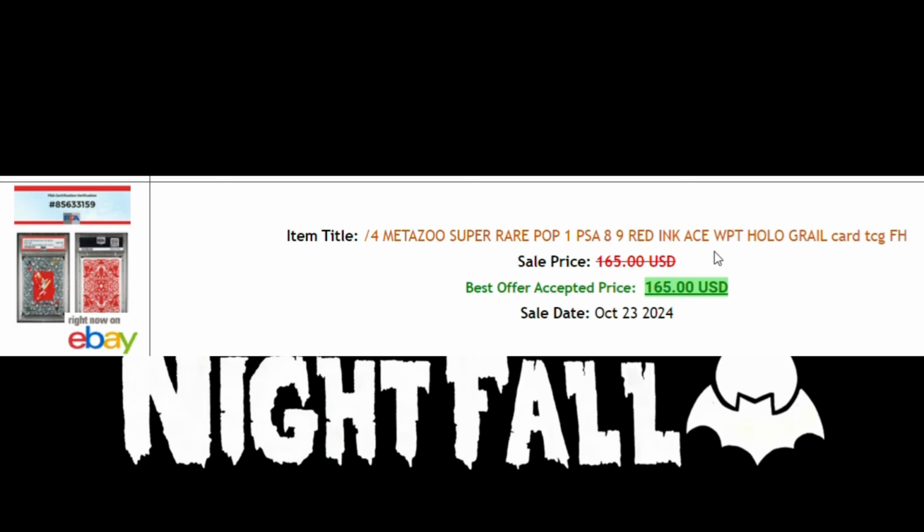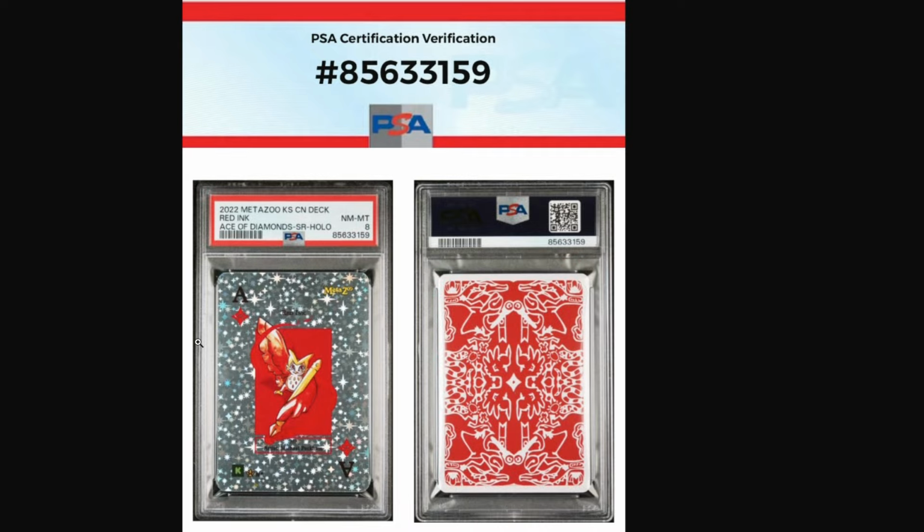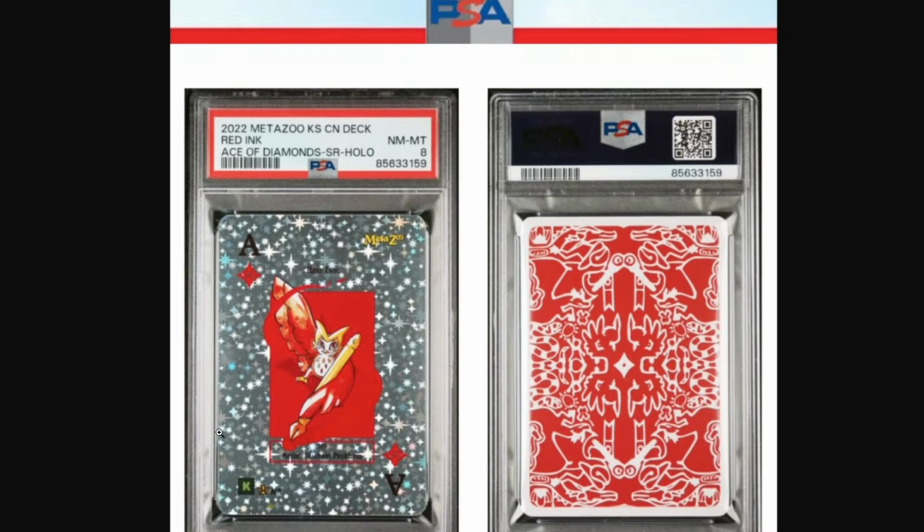Here's a spicy card. So we have the World Poker Tour, WPT, the custom MetaZoo hollow poker cards. So we had red ink. PSA 8, it's the only one graded. There's only one card like this graded at PSA so far. Best offer accepted, somewhere under $165.